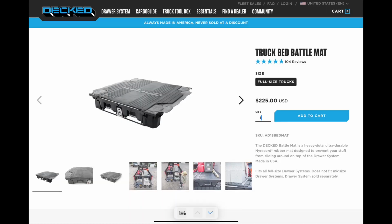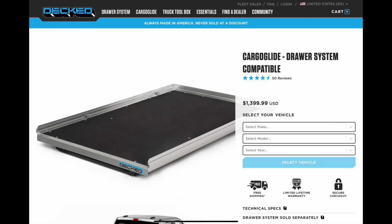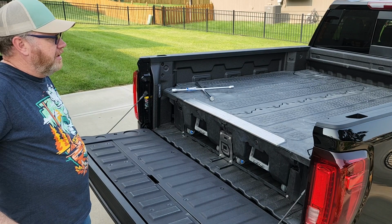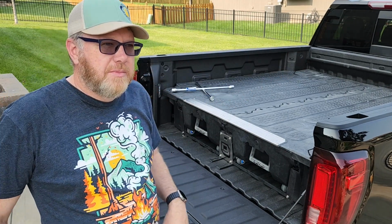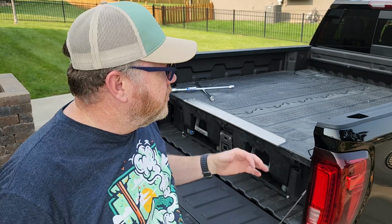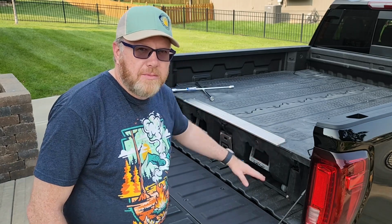It also comes with a bunch of other possible accessories that you might want to get. They make a mat for it if you want a big rubber mat over the top. If that interests you, I've never got one of those. They also make a big roller slide out, a big flat massive drawer, you know, a platform that you can roll completely out here if you don't want to climb up into the truck to get stuff out. I've never gone that far, but again, that's another option. They have so many different options that you can get with this product. I do highly recommend it. I probably will never ever have a truck without one.